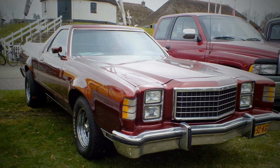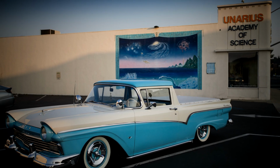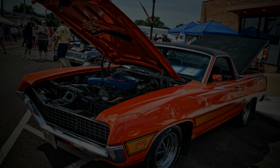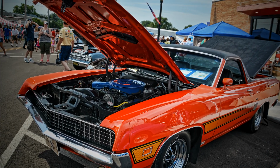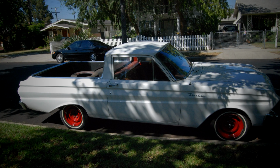As the 70s wound down, so did the enthusiasm for these versatile haulers. Ford ended the Ranchero line in 1979, handing the reins over to the more conventional pickup trucks. Yet, the legacy of the Ranchero lingers. It was more than just a car or a truck. It was an attitude, a statement, a rolling middle finger to conventional categories.